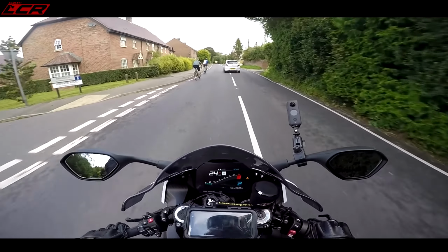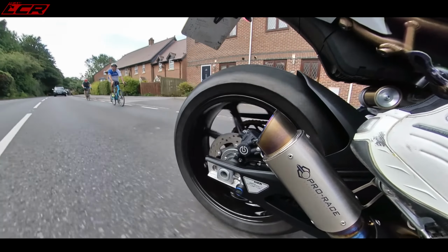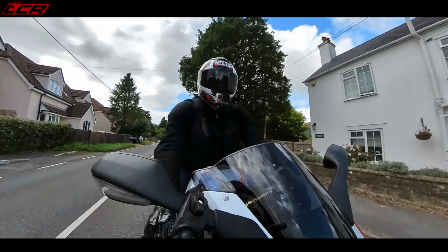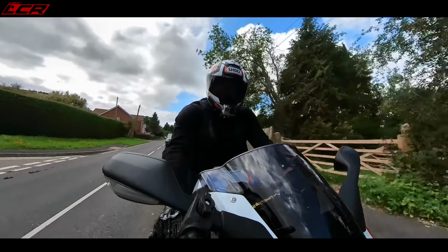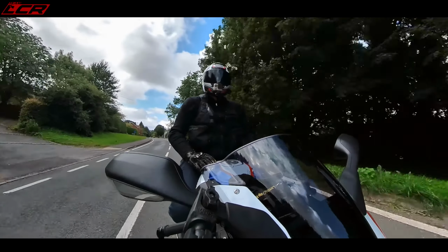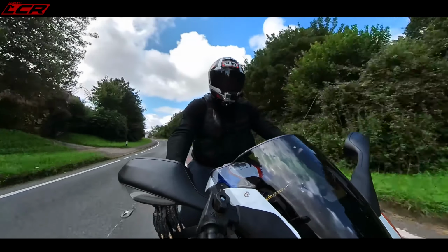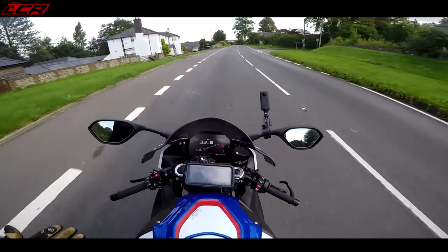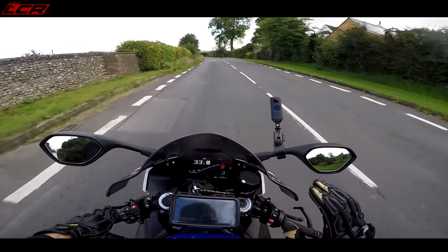And yes, it is incredibly comfortable. It is without question the most comfortable sports bike on the market, without question. The riding position is very, very comfortable for a sports bike. I'm not talking about compared to adventure bikes, but for a sports bike this is very, very comfortable. The bars are quite close to you, the pegs aren't too ridiculous, you don't duck forward on it too much.